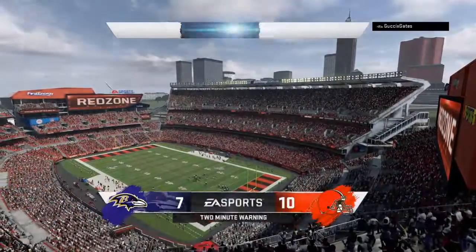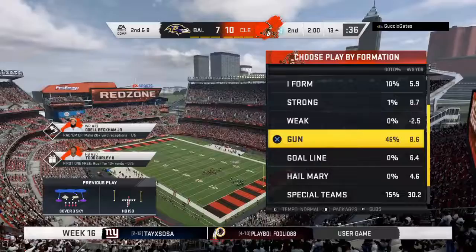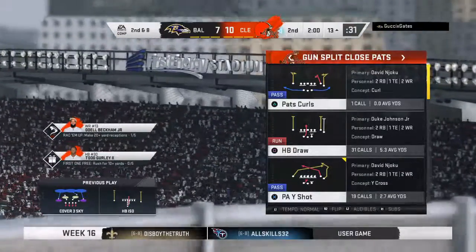2 minutes remaining in the first half. 10-7, our score. I know you felt that one.